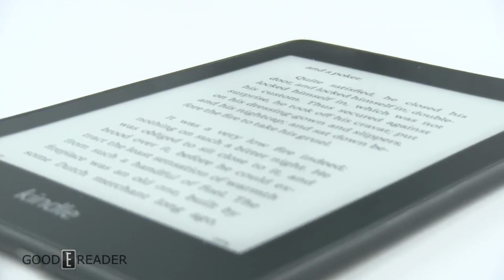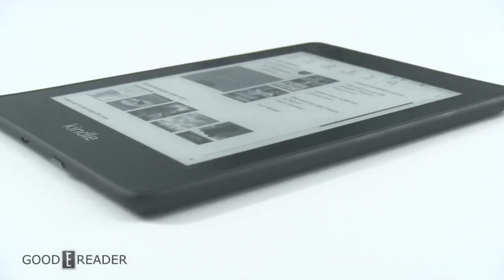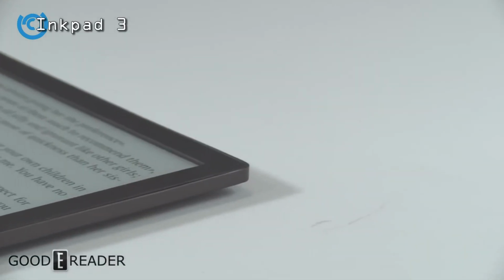Kindle, despite what anybody says, and this isn't my opinion, but it is the opinion of evidently the entire e-reader world, that the Amazon Kindle Paperwhite is the best-selling e-reader ever made, so we had to put it on the list. Coming out of Europe, the PocketBook InkPad 3.